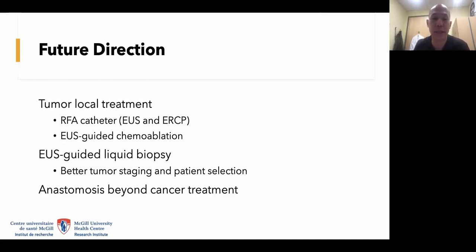And lastly, we can look at anastomosis beyond cancer treatment. Obviously, a lot of people are looking into whether this can be applied in bariatric surgery.